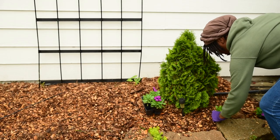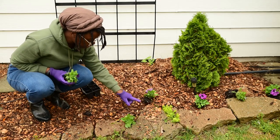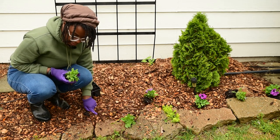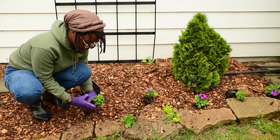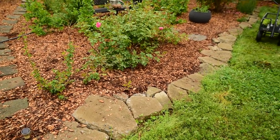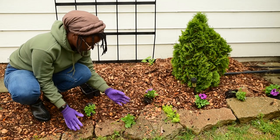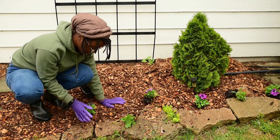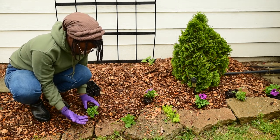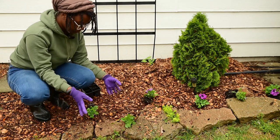These regular petunias stay kind of compact, so I am just going to use them as my first plant right around the edges of the rocks. So I'm just going to follow the border all the way down to the end with these petunias. And I'm placing them about 12 inches apart. It says 6 to 8, but I'm going to do 12 inches because I feel like that's enough space for them, and they will still touch.